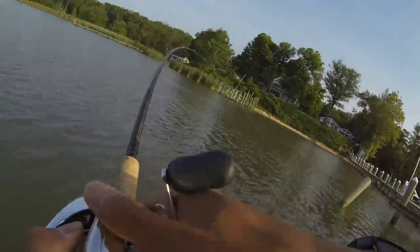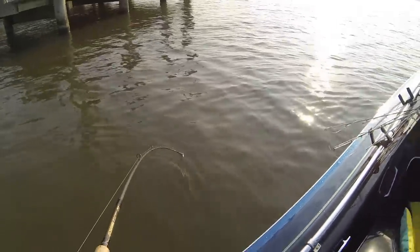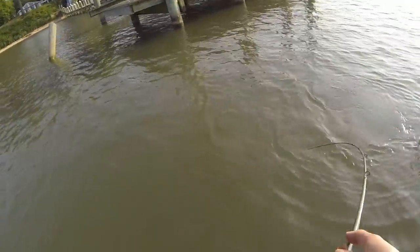There's a fish. That was a good one. That's a good one. On the jig. Easy now. You got him on the short line. Yeah, it's a big one. Oh my goodness. That's a good one. That's a good one for sure.